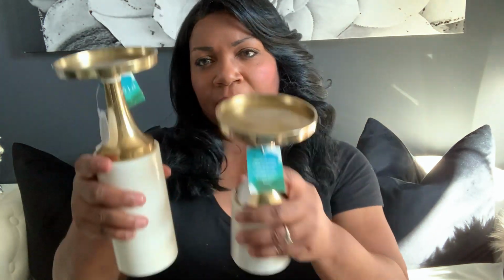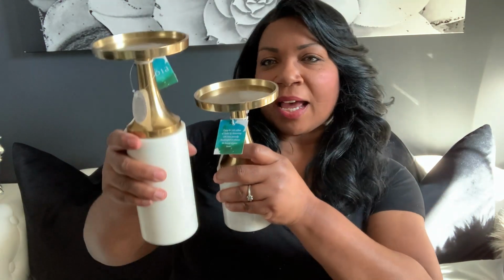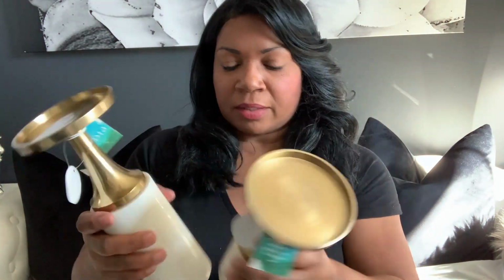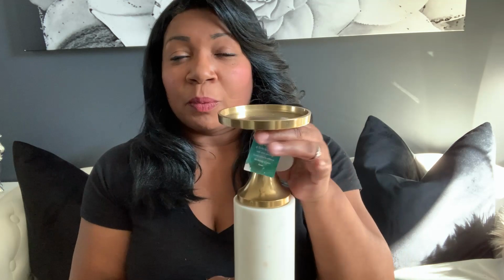But I absolutely love these. I'm not too keen on the gold, so I'll probably paint that black. But I absolutely love the style, and I love that they're marble. They look very high-end, very classy, and you would not think that this costs $12.